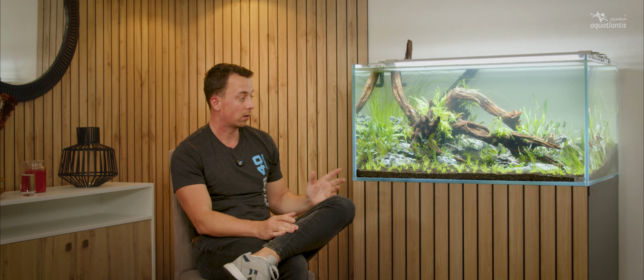And if necessary, the next step will be trimming. After trimming, we can do the full water change. So I usually do a 50% water change, then fill it back up, and then add fertilizers or any other water treatments if necessary. But basically, it's really simple. Drain a small amount of water, clean the glass, then do your trimmings, then do the full water change, fill it back up, and that's it.